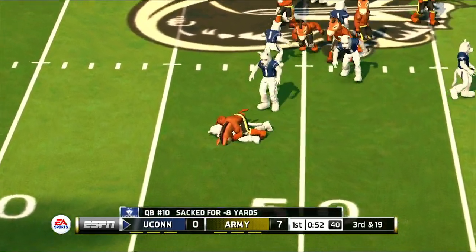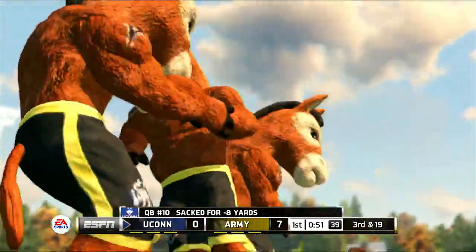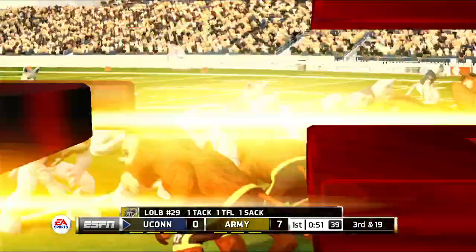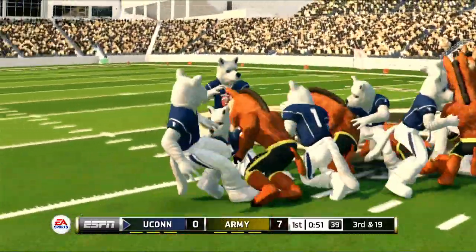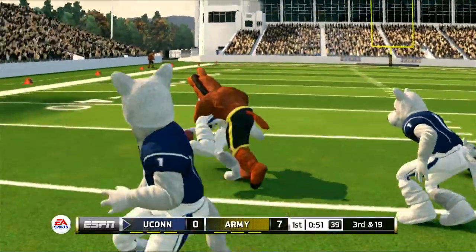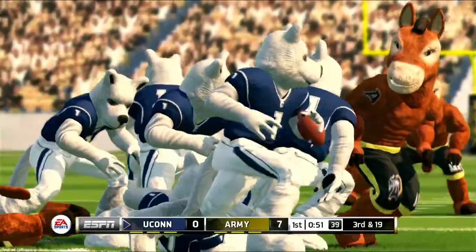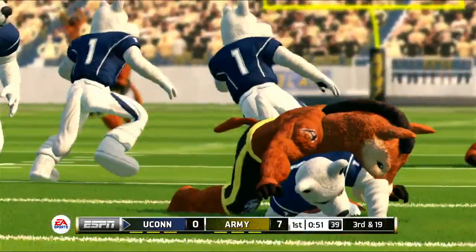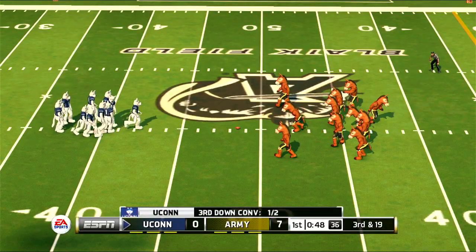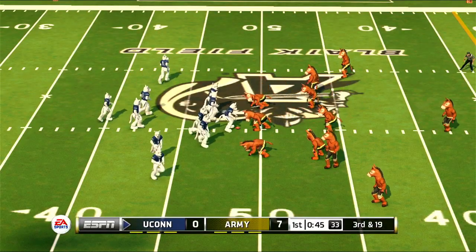And he's sacked. Boy, these kind of plays result in a lot of confidence from this defense and the defensive coordinator. I will not be surprised to see this defense continue to bring this kind of pressure against this offense. And now they're faced with another third and long as they try to convert and move those chains again.